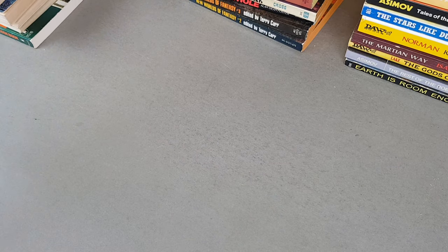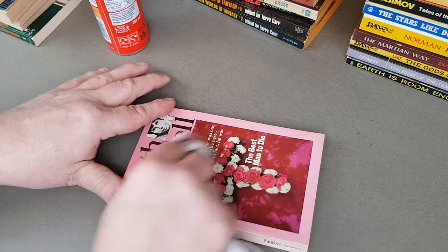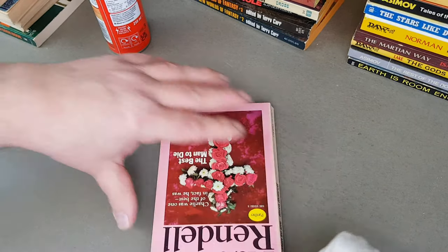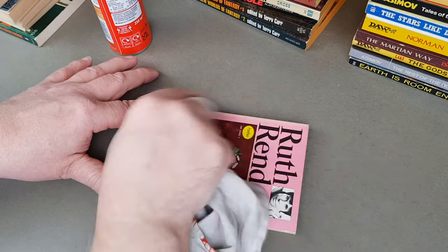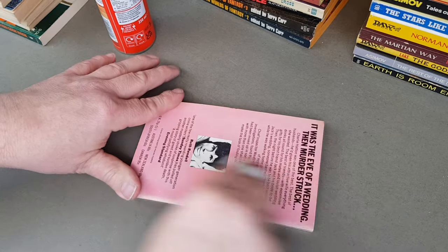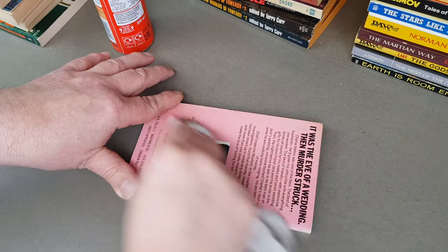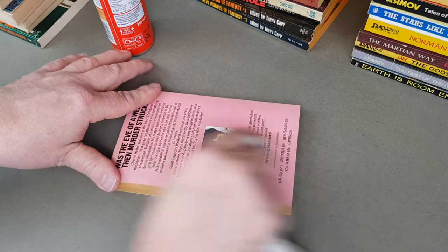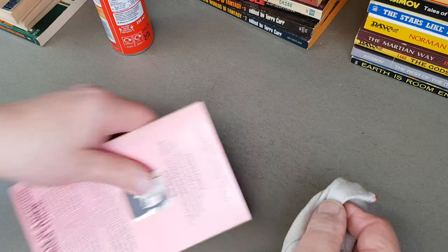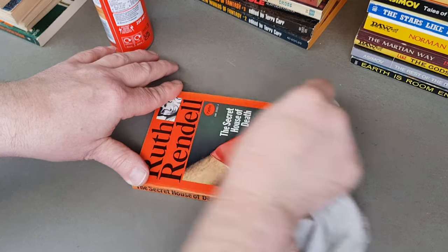Sold her many times in the past, under Ruth Rendell and under Barbara Vine, her pen name. Sadly suffered, I think, from dementia at the end. But my sister was a big fan, went and saw her give a talk. So she was fascinating to listen to. I bet she was. I bet she was.